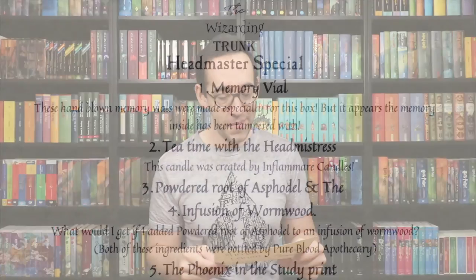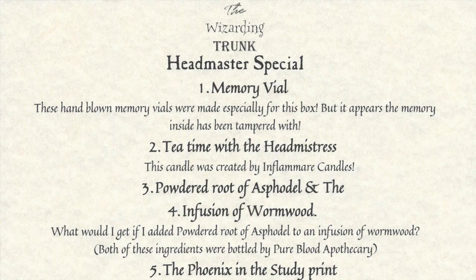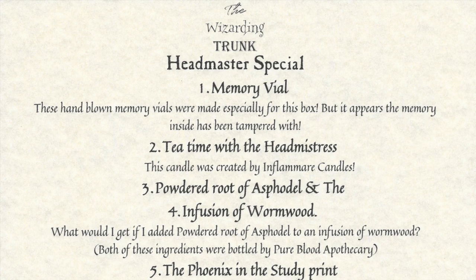All right, let's take a look at the cheat sheet and see what was in this box. We have the memory vial. These hand-blown memory vials were made especially for this box, but it appears the memory inside has been tampered with. Tea time with the headmistress. This candle was created by Inflammare Candles. And again, it's so fresh.